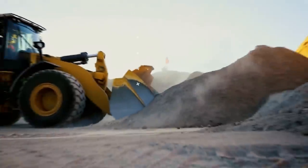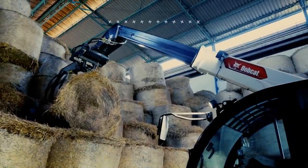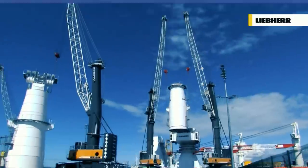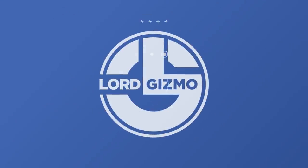Today we're going to be looking at some impressively large machines we think you'll enjoy learning more about. Make sure you stick around to see the Dragline excavator with a 116 cubic meter bucket capacity.